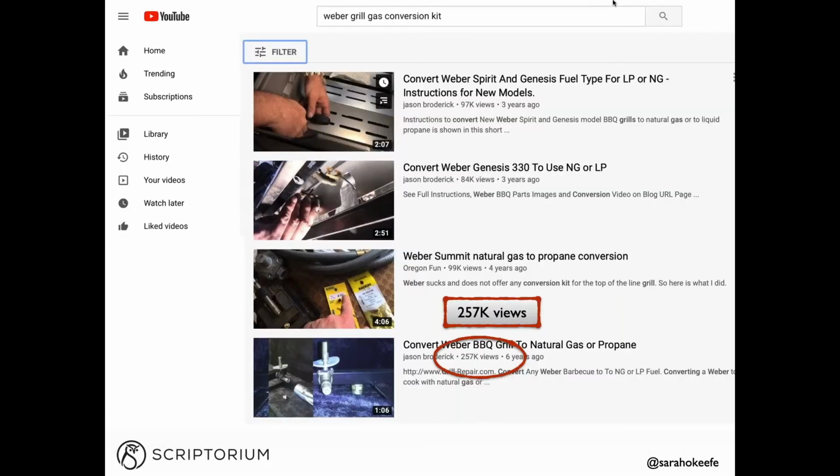But here's the problem. I'm going to go to YouTube and Google Weber gas grill conversion kit, and I'm going to discover that there is a video with 257,000 views. There's some others, but that's the big one, that explains how to do this and presumably provides the conversion kit. So now you're competing as a manufacturer of these grills and providing official information. You're competing with some guy on the internet who apparently makes grill conversion kits and sells them. So this is a really, really big challenge from a content point of view. What's your strategy for dealing with questions like this that you want answered a certain way and that third-party people are answering in ways that you do not approve of?